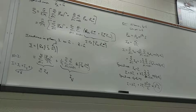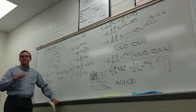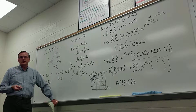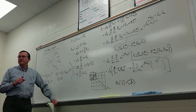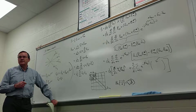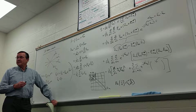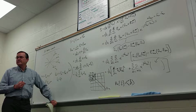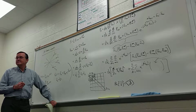Okay, so what this is saying is that collinearly propagating beams, irradiants in the plane orthogonal to the direction of propagation, are all the same irradiance and they're all in phase, so I get constructive interference. And the total irradiance is the square of the number of beams times the individual irradiance. So if I have 100 beams, I have 10,000 times the irradiance of a single beam. That's a nice boost.